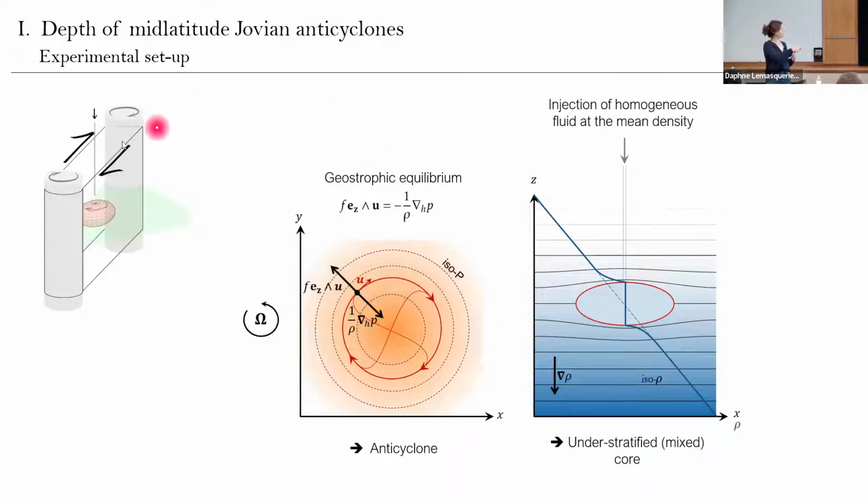Then we are going to use a thin capillary tube to inject fluid in the middle of the shearing device. When you inject some fluid in a rotating tank, because of the Coriolis force, basically you're going to generate an anticyclonic motion. But as I said before, because we are vertically stratified, this anticyclone is going to be confined vertically in an ellipsoid.